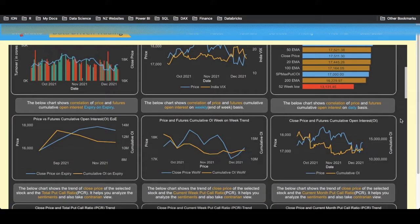Now we will quickly look at the futures data, especially the last 2 weeks data. What is the trend? So as you can see, after a lot of short positions and unwinding, now we are seeing some long build up in Nifty, and this is a positive sign. From the past 2 weeks we have continuously seen some long build up in Nifty, and same can be seen in the daily trend also.